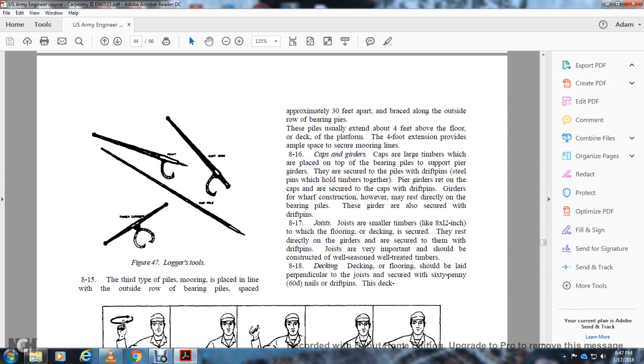The pier girder sits on the cap, secured with drift pins. The wharf construction girder, with the rearmost resting directly on the bearing pile. The girder is also secured with drift pins.